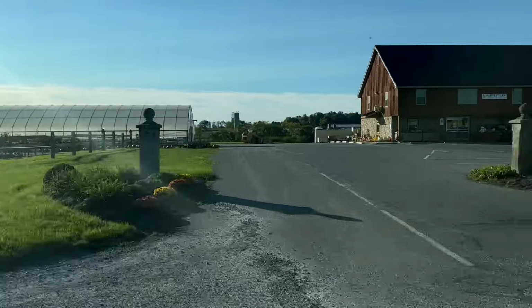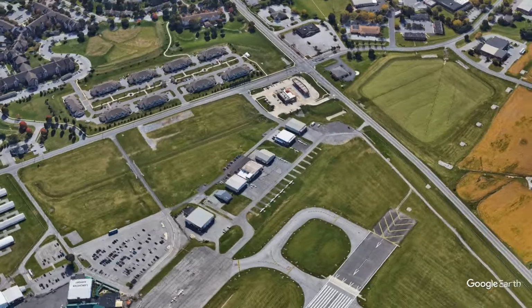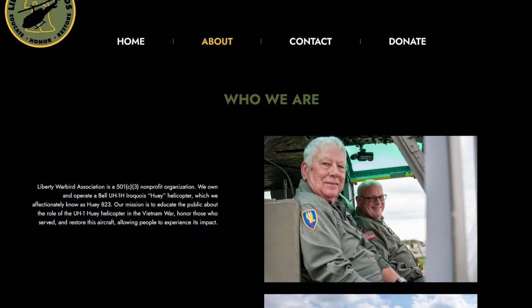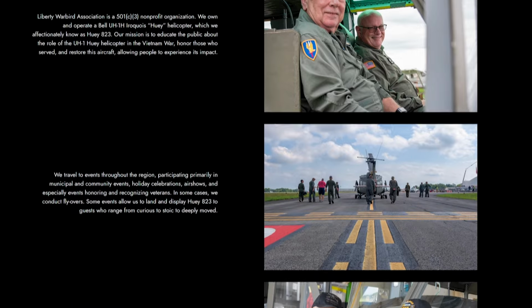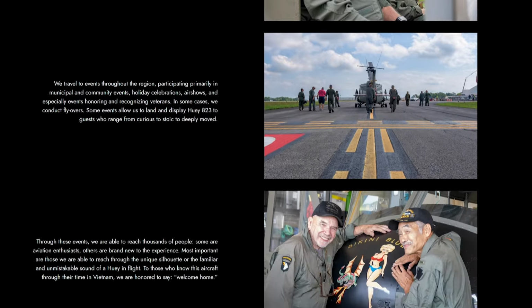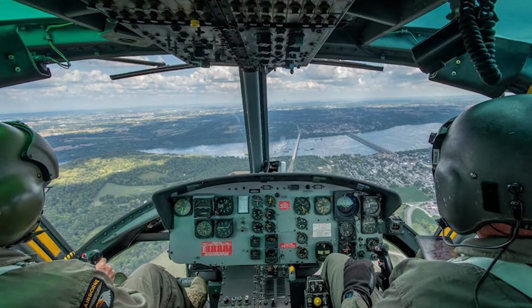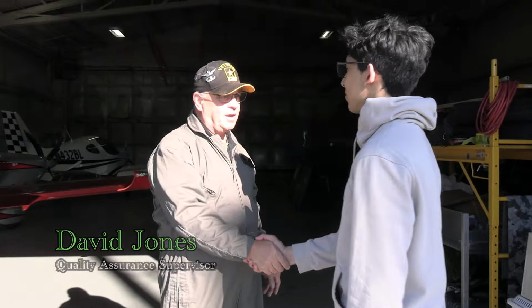And what better way to learn more about the Huey helicopter and its impact on the Vietnam War than to travel out to the Liberty Warbirds Association located at Lancaster Airport in PA. The Liberty Warbirds Association is a non-profit organization whose mission is to educate the public on the Huey's impact during the Vietnam War. They also honor those who have served, and restore and fly the aircraft to let people experience its impact. There, I met two individuals, David Jones, the Director of Maintenance and Quality Assurance Supervisor, and Martin Kleiner, a proud LWBA member and Vietnam veteran.